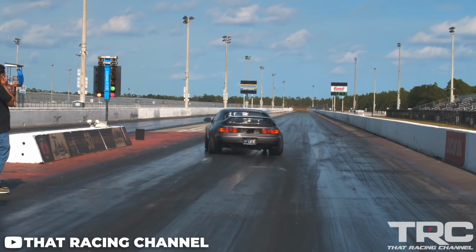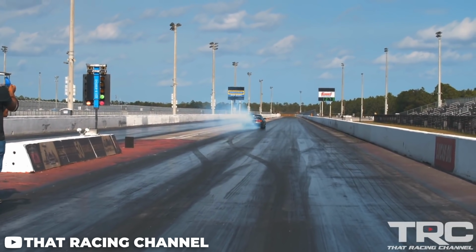There used to be a K-swap turbo one running around town that was just insane. Imagine pulling up next to a 600 wheel horsepower K-Series anything, except it's mid-engine, so it actually hooks up. The shit gets wild and I need one.